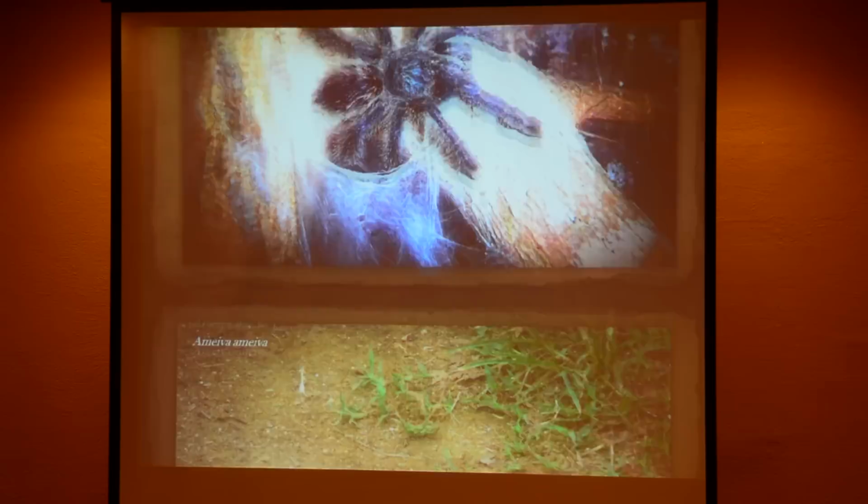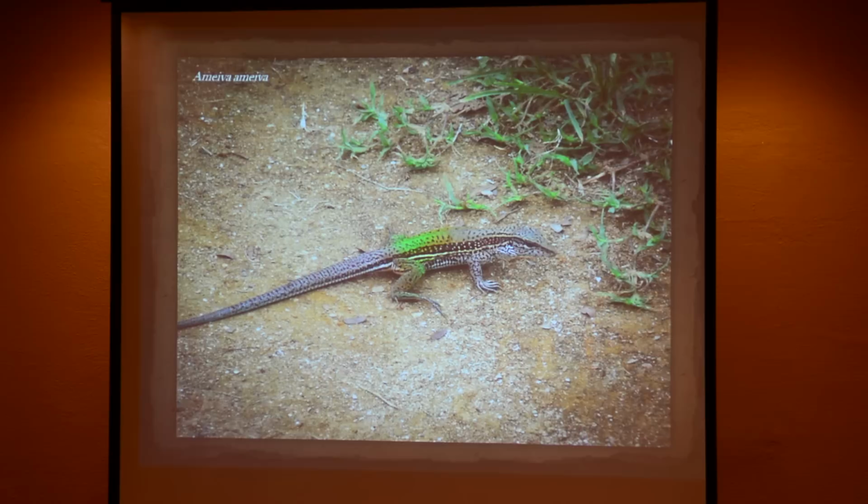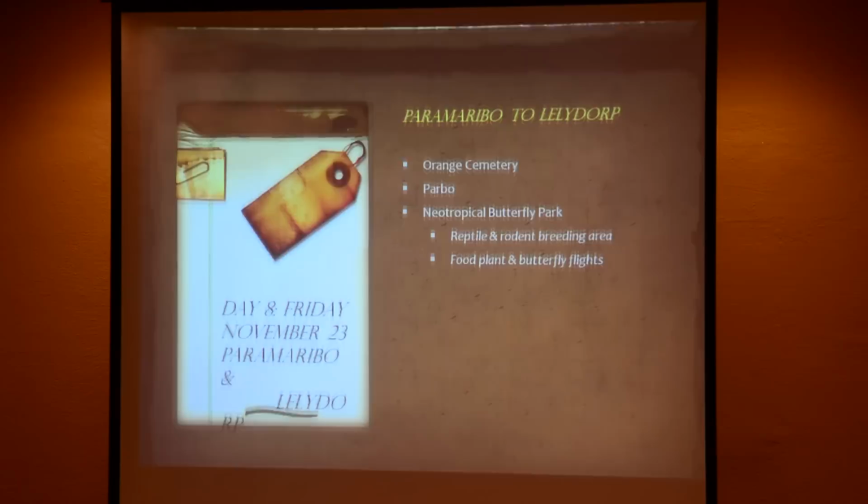And Ameiva ameiva, the giant ameiva, is called the jungle runner. It used to be real common in the pet trade. These guys were running all over the zoo.